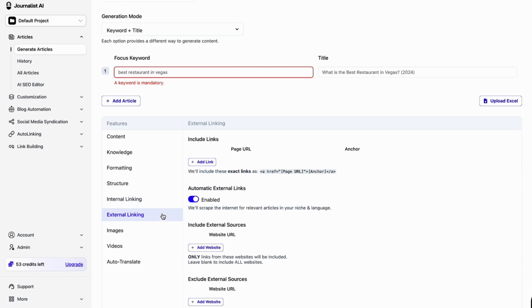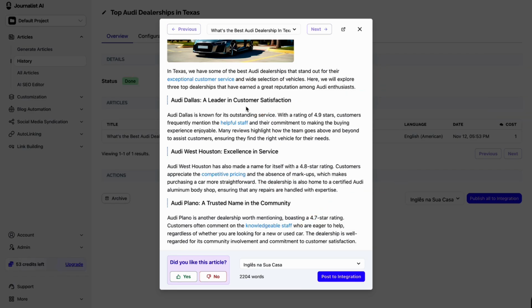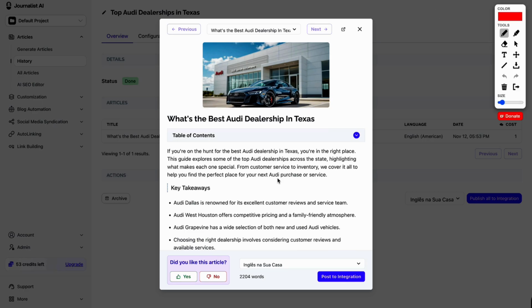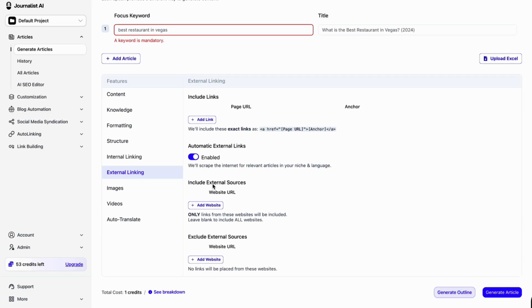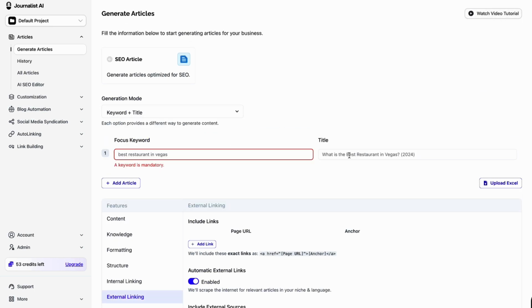You can set up external linking. So for example, let's say this was an article about finance. We could have links to Wikipedia, we could have links to Investopedia, maybe Bloomberg, maybe TechCrunch. So all these are external links, so links linking out to external sources. You can set up all this here. There's a bunch of advanced features right here, which I won't cover, but there's a video tutorial here if you want to watch it, okay?